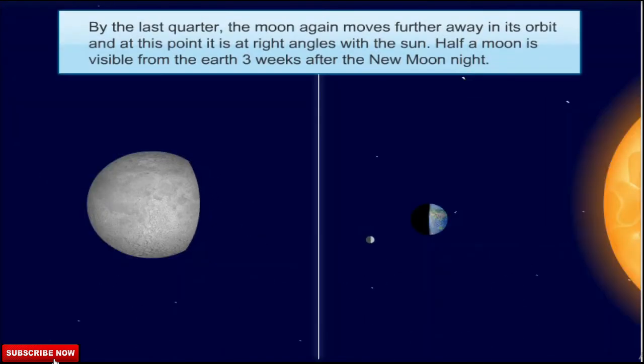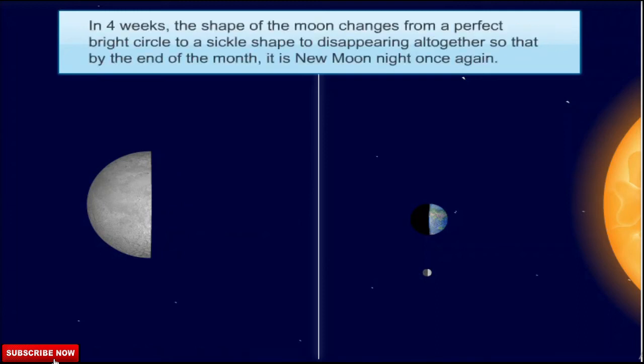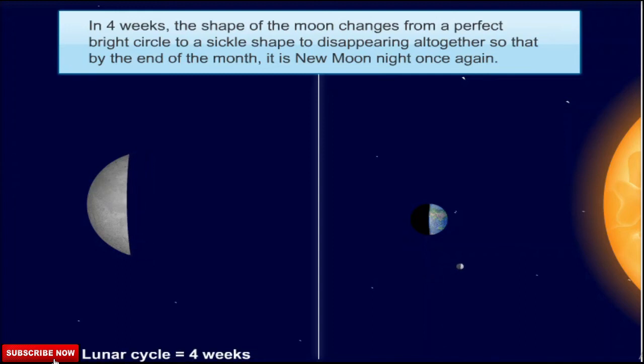By the last quarter, the moon again moves further away in its orbit, and at this point it is at right angles with the sun. Half a moon is visible from the Earth 3 weeks after the new moon night. In 4 weeks, the shape of the moon changes from a perfect bright circle to a sickle shape to disappearing altogether, so that by the end of the month, it is new moon night once again.